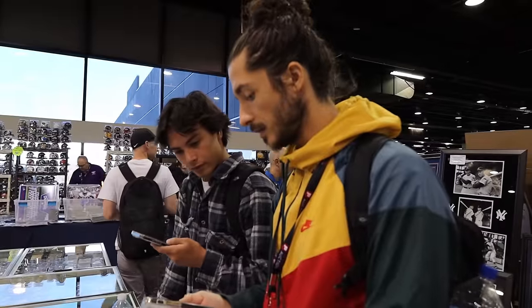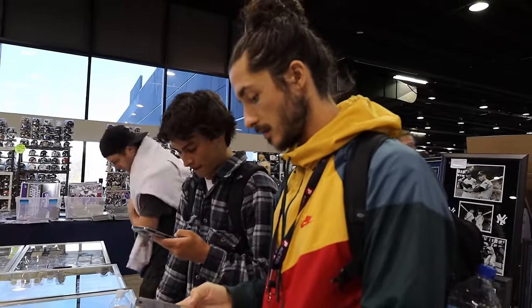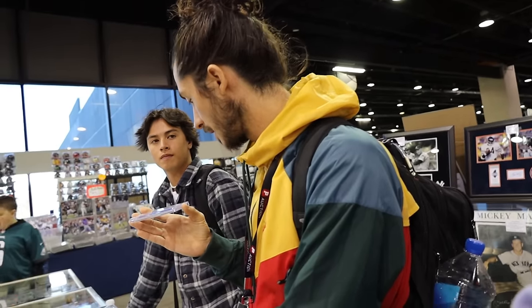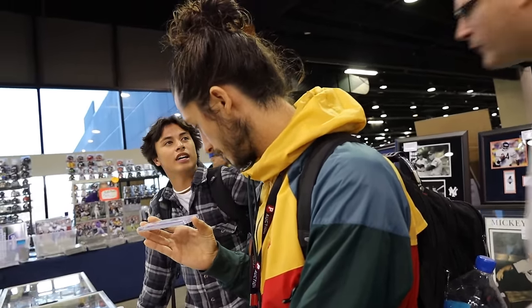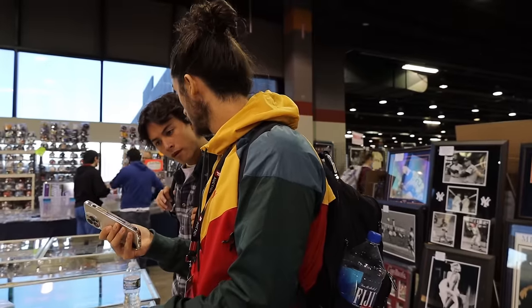And the patch auto inserted 8K. Oh, I saw that. That's crazy. That card was like 6K. So Anthony Edwards Flawless Ruby. I will say, I think the variations definitely go for a lot less. Yeah, I agree. But then you go back and there's just low comp, like that one you showed me. I mean, that's the most recent sale on a Ruby.